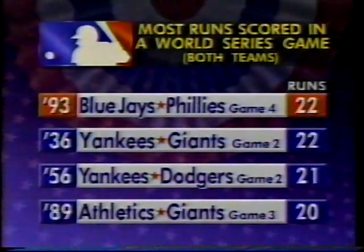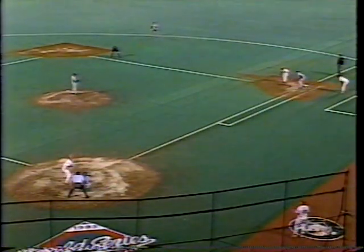The record has been tied with the 22 runs in this ball game. It ties not only a World Series record, but a postseason record: most runs in any postseason game. Game 2 and 36 in this game tonight.